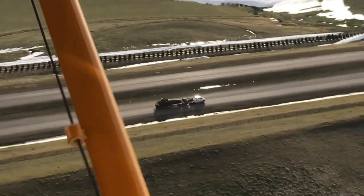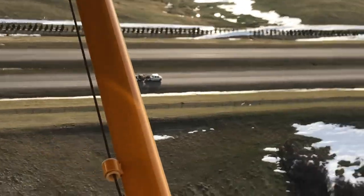But look what down here I see. This is an old Sikorsky helicopter on the back of this trailer. That's pretty cool. I wonder where it was going.